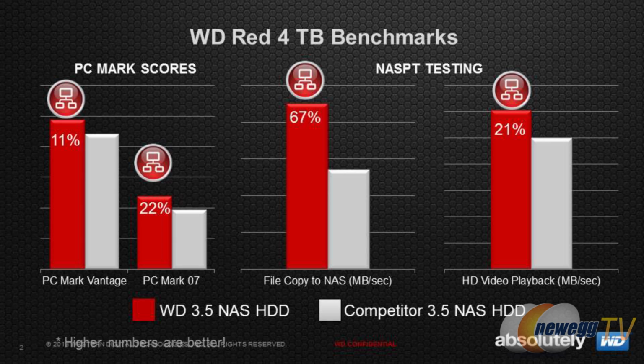PC Mark Vantage is interesting just because that's a desktop scoring system, and really to test the drives internally within the NAS environment, you need to take it a step beyond, and that's where we've introduced what's called NAS PT testing. That's a set of benchmarking scores that are done specifically within a NAS environment, not within a desktop PC. It's a full gamut of 30 different types of tests, but within that, these two examples here are direct actions occurring within that NAS box.